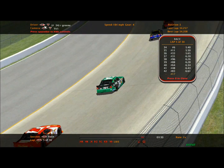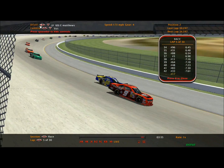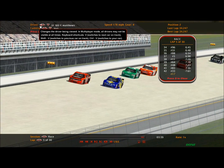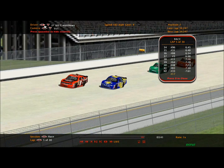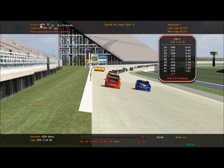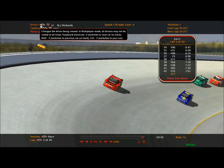As we move up to the top two again, there's Eric Matthews. He's going to go to the bottom for the lead again. He's been trying to do this all day. Low side works, but I don't think it's going to happen. Not at all. Jack Richards is really good on the outside. He's going to go in the corner, he's going to get that jump. Really in this corner is where the high side shows off.